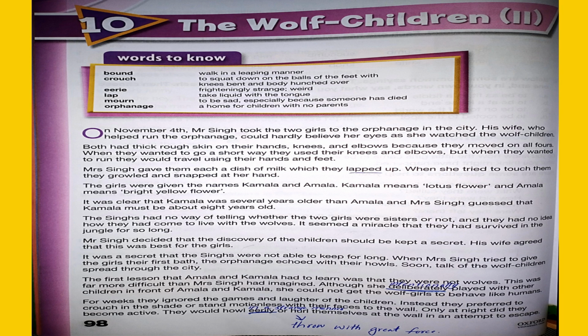It was clear that Kamala was several years older than Amla, and Mrs. Singh guessed that Kamala must be about 8 years old. The Singhs had no way of telling whether the two girls were sisters or not, and they had no idea how they had come to live with the wolves. It seemed a miracle that they had survived in the jungle for so long.